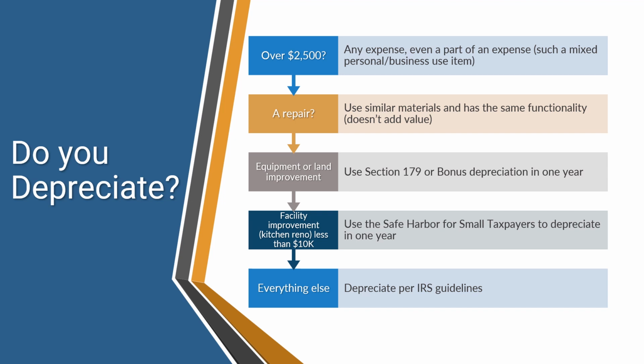First is the expense over $2,500. This is even part of an expense. So if you had your roof replaced and you apply time and space and the business portion is only $3,000, you still have to check for depreciation.